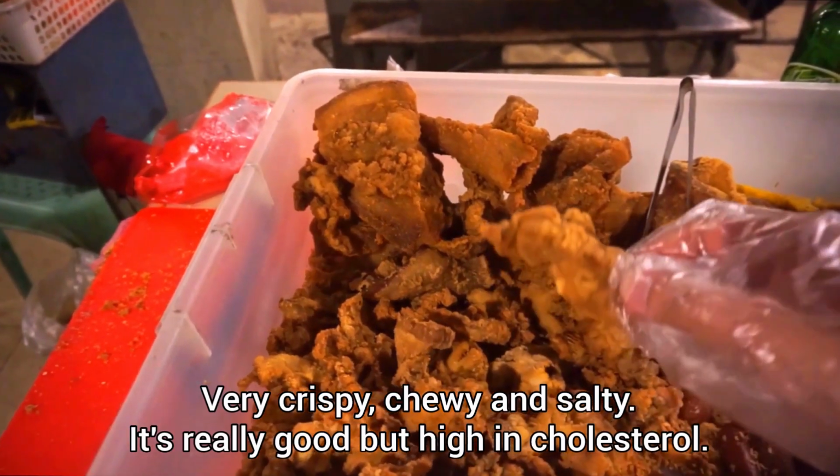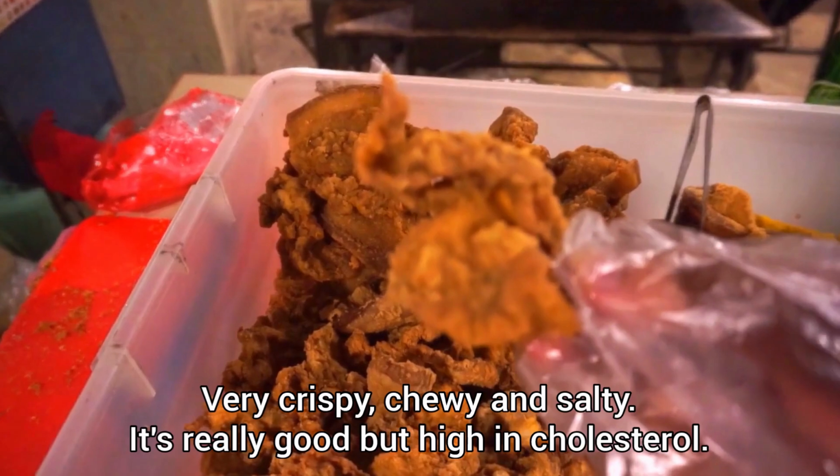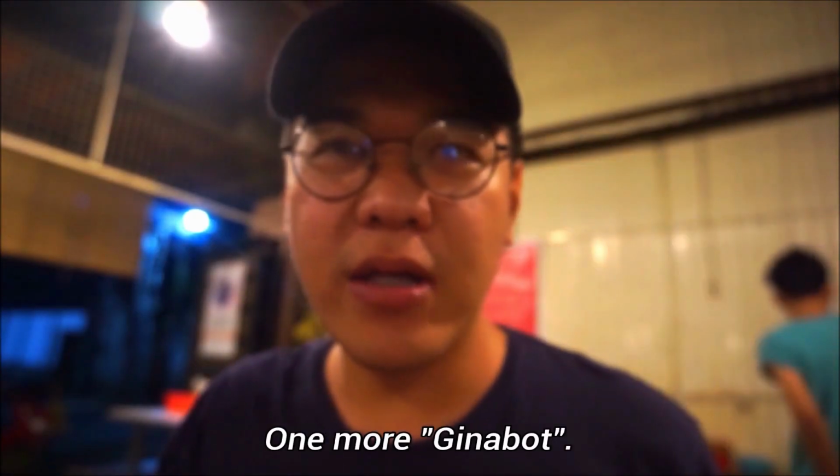Very crispy and chewy and salty. It's really good but high in cholesterol. Hinahinay lang sa pagkain ng ginabot. Isa pang ginabot.